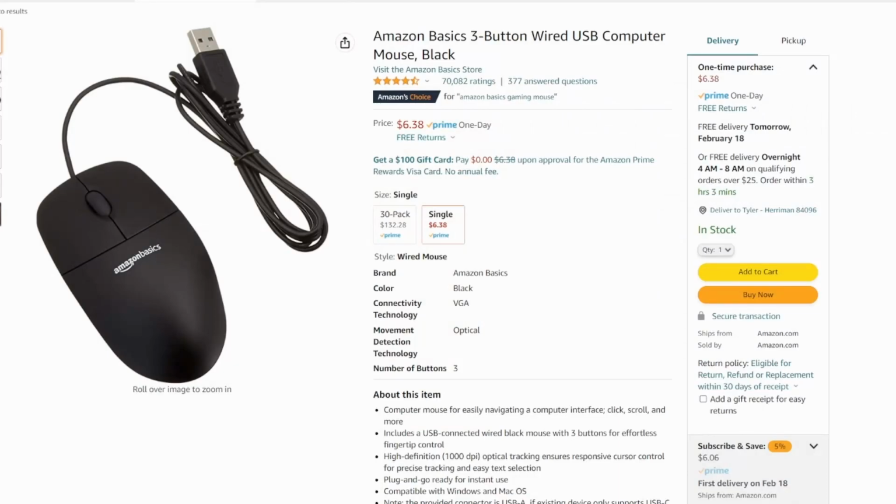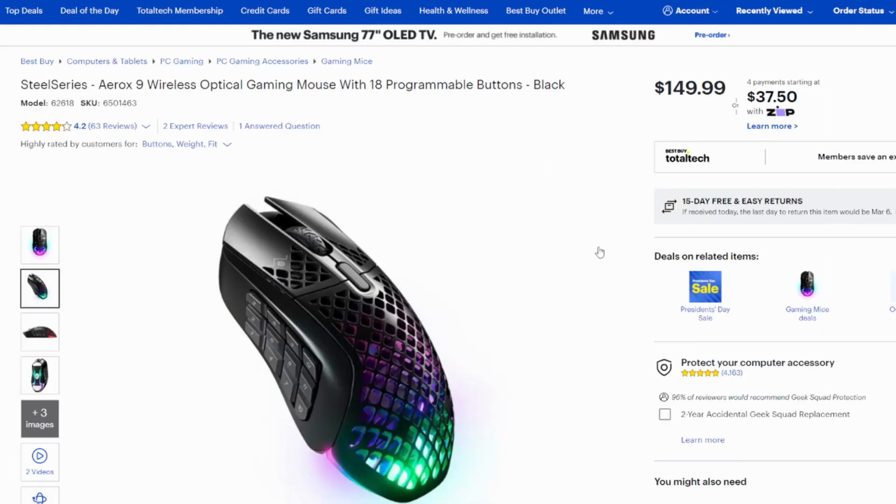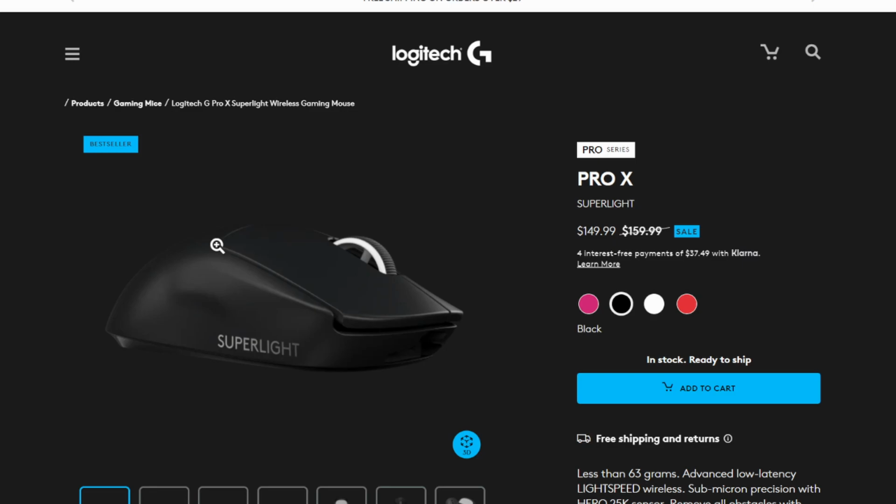Gamers of all types, from those that like competitive FPS shooters to those that play MMOs, or even if you just like The Sims. One of the most important choices you have to make is what mouse do you use? With options out there from Amazon Basics that are super cheap to ones that are approaching the price of a console like the Nintendo Switch, it's really important to narrow down what your options are and make the right selection.